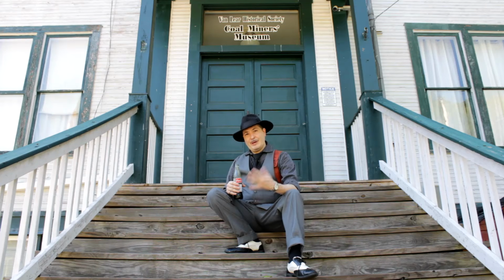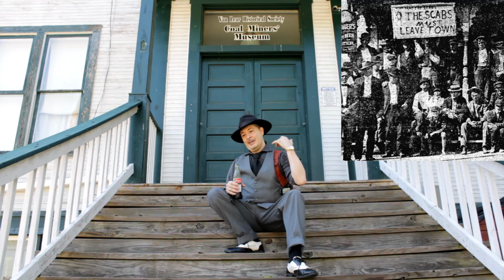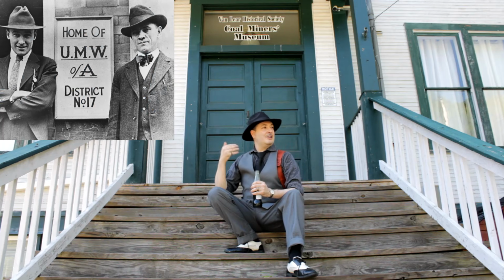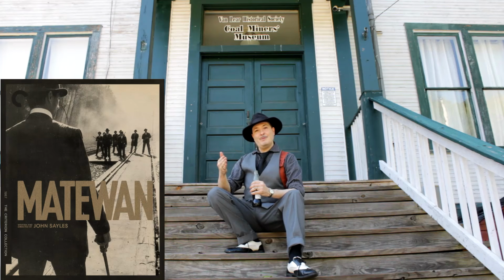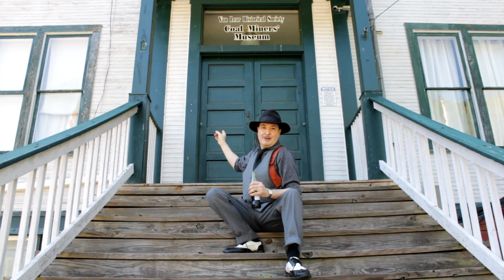Now, you can't talk about the Prohibition era, the 20s and 30s, without talking about the labor movements. You can't talk about it without talking about what was going on in Kentucky and West Virginia and other parts of the country in that era, with the rise of the unions and the coal wars. You ever seen Matewan? If you haven't seen Matewan, you need to go see that movie, guys and dolls. But here we are at a piece of real history from that era.